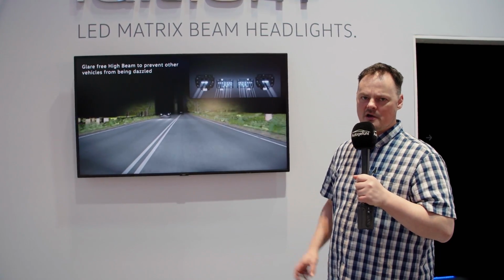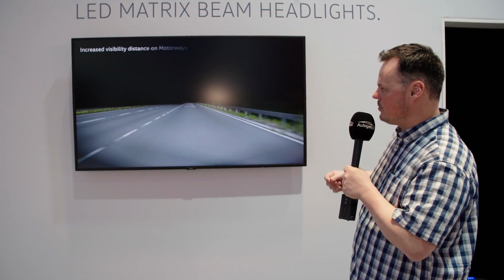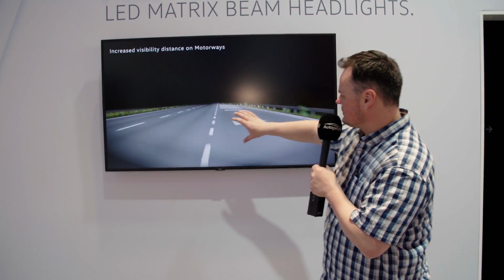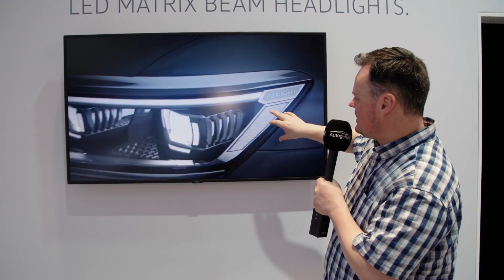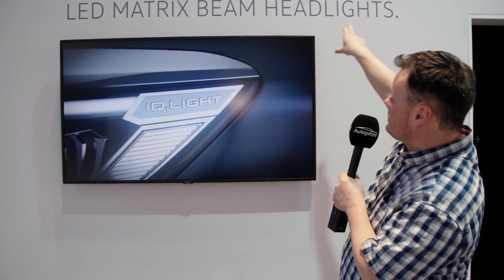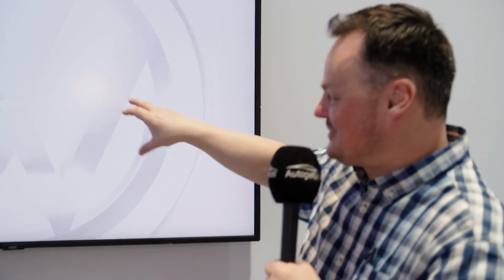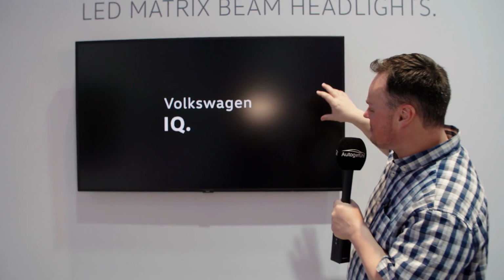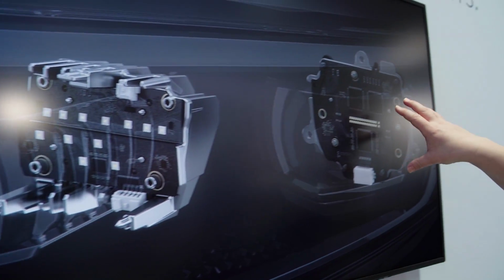When we did the introduction earlier and we took a little look at the new front design of the Passat, I talked a little bit about what full matrix LED lights looked like and how they performed. Well, here we have a display that gives you an example of exactly what happens when you're using them. You can see that we have an intelligent lighting system. Volkswagen are calling this IQ light, and what that allows you to do is really put the light exactly where you want it. I'm not sure how long I'm going to need to stand in front of this display until it shows the bit that I want to show you, but specifically, it's about how that light is used. This gives you an idea of what that technology looks like underneath the skin.